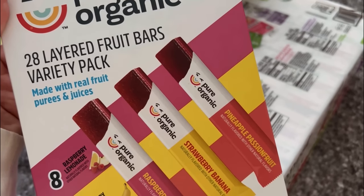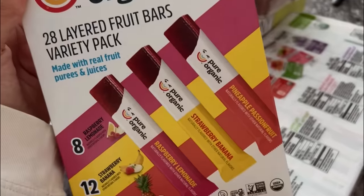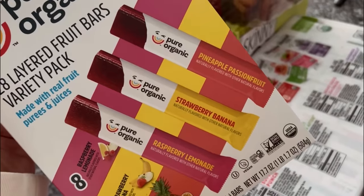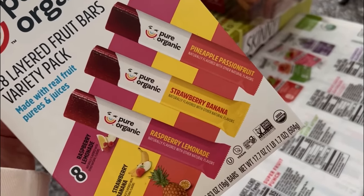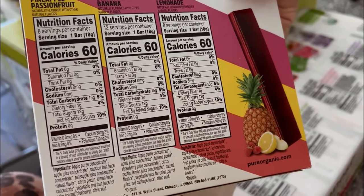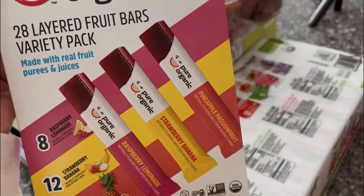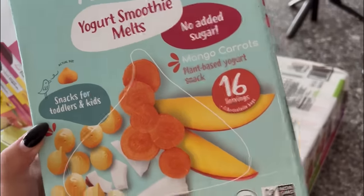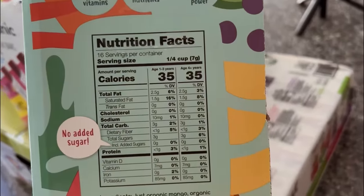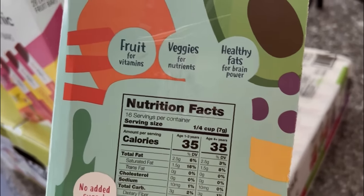These pure organic fruit bars are kind of like the That's It mini fruit bars. They're just a different shape and length and also different flavors. So we got pineapple, passion fruit, strawberry, banana, raspberry lemonade. They do have more ingredients than the other bars, but I don't think there's any dyes in here. Flavors of these sound really yummy. Got these here mainly for Navy, but Kale could totally have one if he wanted, because the carbs are only 3 grams. So he could have these without having to worry about insulin for it.